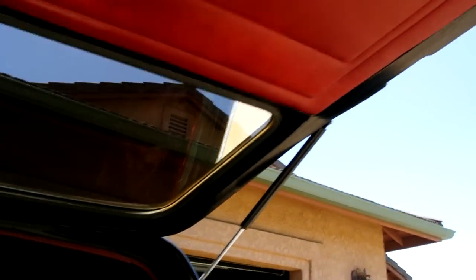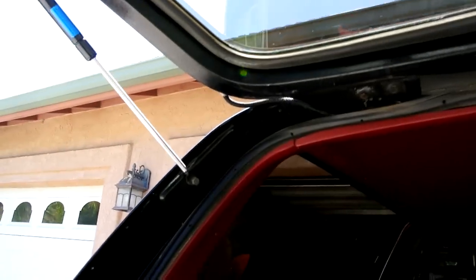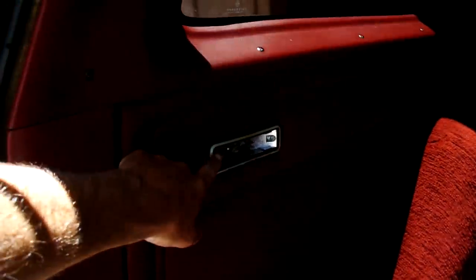Pop the back. Okay, in the back, the strut rams, or whatever you want to call them, they're in great condition and in working order and hold it up. I never trust them, I always think they'll hit me in the head. I believe they've been replaced. Lens is broken here, and man, it's in great shape back here.